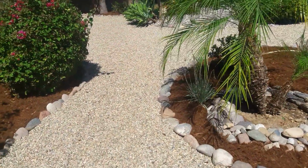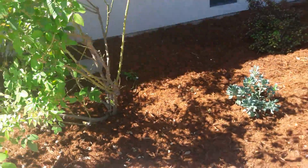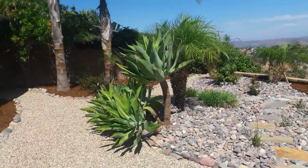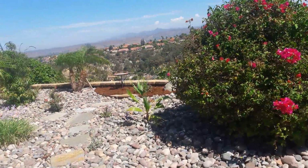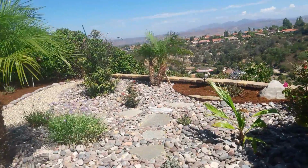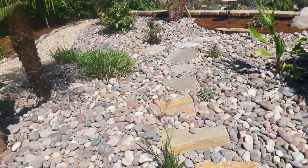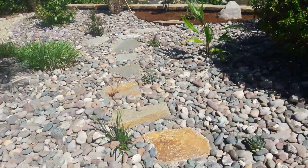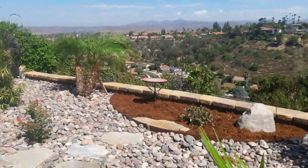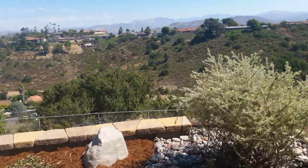This is a little wave path with a small pebble, and we used mulch, gorilla mulch, around the plants. We have a couple of desert plants and flowers and succulent plants here, and we covered with the river rocks and a stepping stone here, like flagstone, in a small area with gorilla mulch and a small retaining wall there.